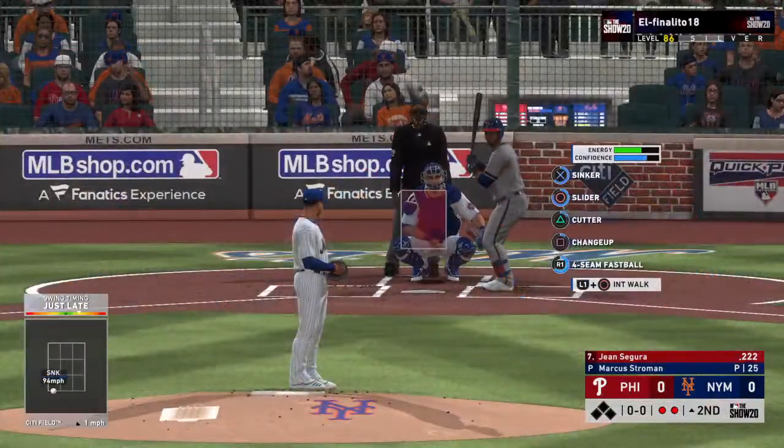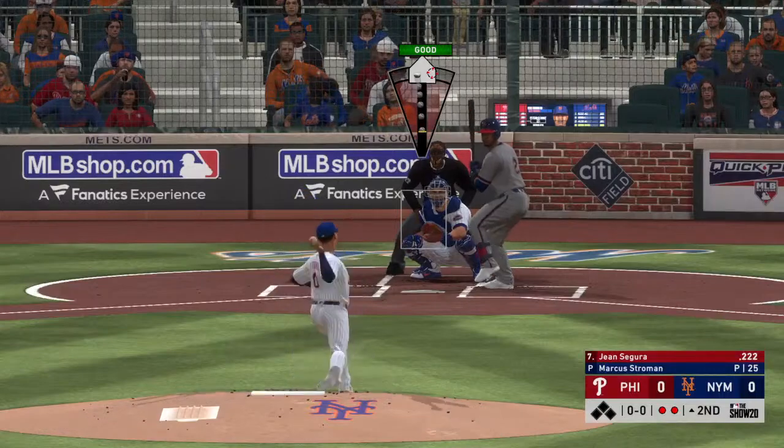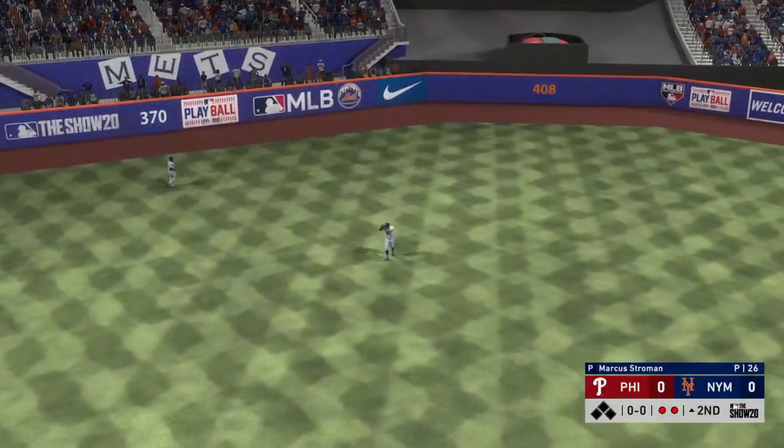So bases are empty here with two gone, and that'll bring in Gene Segura. High fly ball out to straightaway center. Marisnick is under it, and that's the third out.